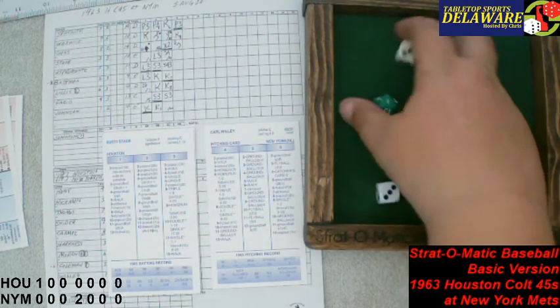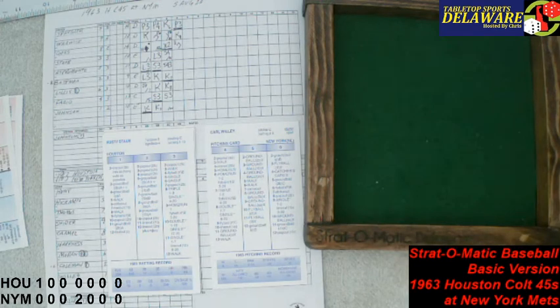Rusty Staub, man on third. Infield is playing in for the Mets. They don't want to give up that run. They don't want to let Houston into this game.